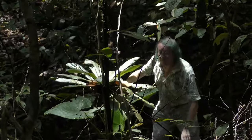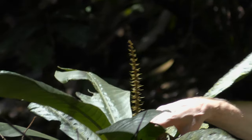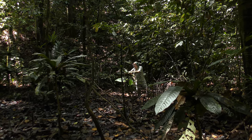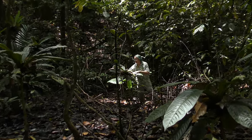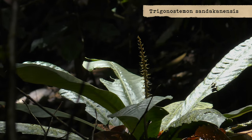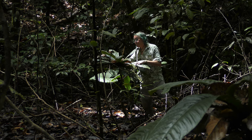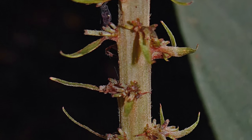Oh yes, this is an inflorescence, but not developed. When I see the very small structures, flower buds in the axil of the bracts, it's a member of Euphorbiaceae, but we should see the open flowers to be sure.